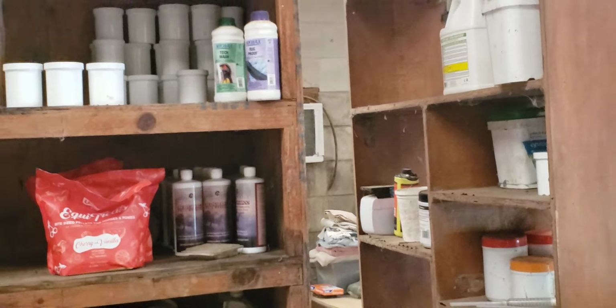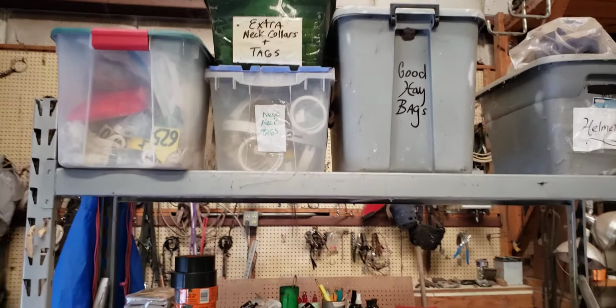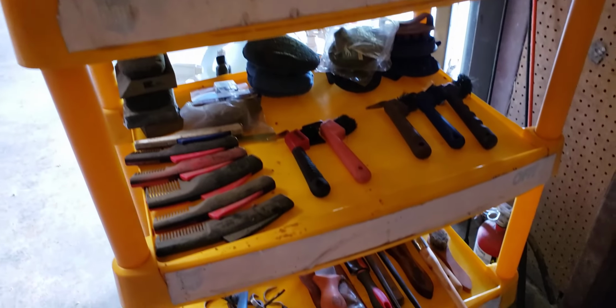tools, equipment, medicines, fly sprays, shampoos, grooming tools. All curries and brushes are washed every time they're used. And after they're dried, they're put away.